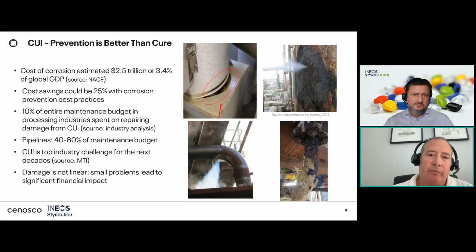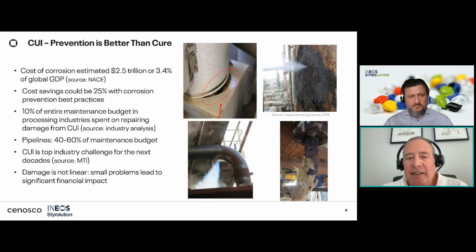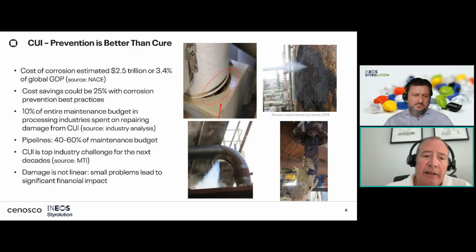The numbers of how much it costs yearly to the industry, I think we don't have a really accurate number because it's more than what we estimate. Because it doesn't get reported, how many issues you have with CUI, for every single leak you have. But it's really 2.5 trillion. It could be really more. It is one of the main challenges that we see at not just refineries, but any plant that you have insulated equipment, and it is a challenge to keep an efficient CUI program.